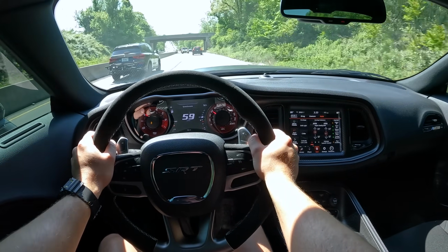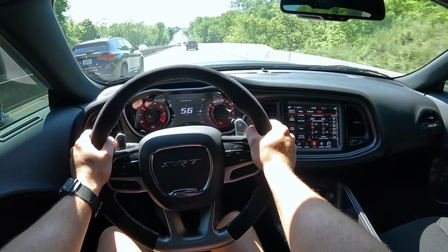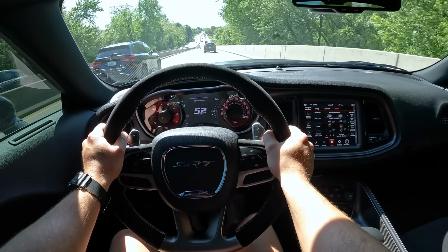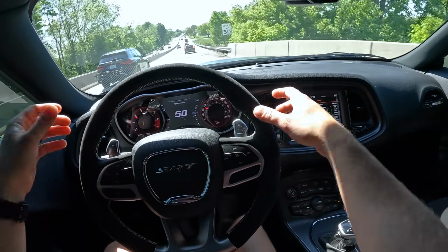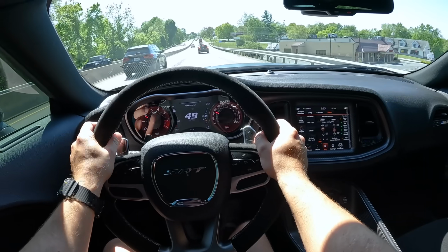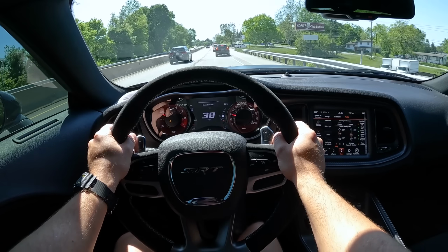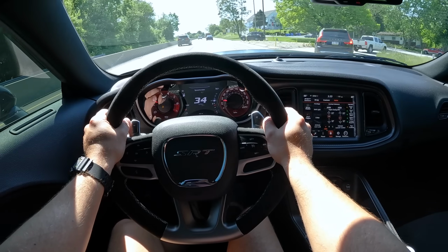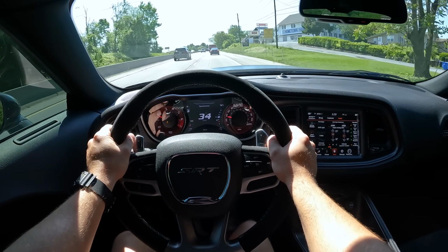A great final farewell to the Dodge Challenger and the Dodge muscle car, because I know they brought back the Charger as an EV and then as an inline 6 twin turbo, whatever it is. But it ain't the same with no V8, not the same. So the last Hellcat, the last Challenger, the last V8 real muscle car that Dodge will ever make, maybe.